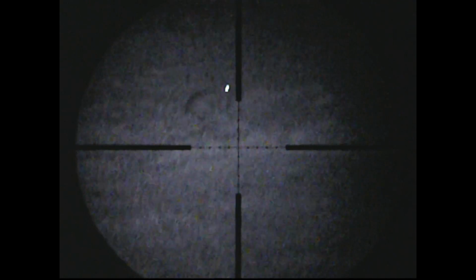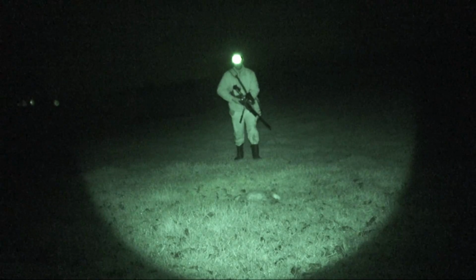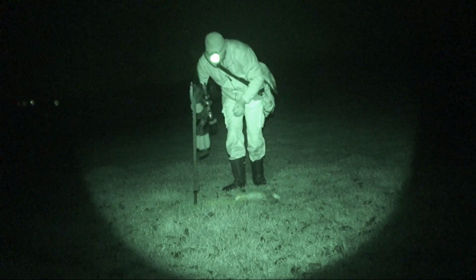It doesn't look like there's any other closer targets to me, so I'll take one of these here. Rabbit down, and of course his mate has wisely decided to clear off. And the sheep looks a little sheepish after that shot. Yeah, it's wet.